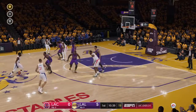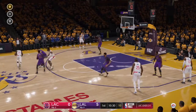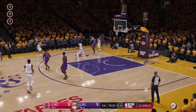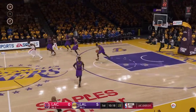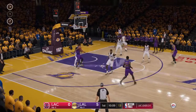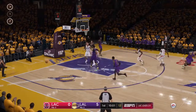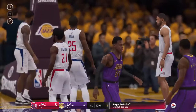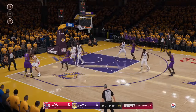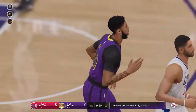Beverly into the front court. He'll run the offense. Goes to the left side. Batum. For three. His first effort off the mark. To Schroeder. Down low for Davis. Another chance. Offensive board. Serge Ibaka tips it. And that'll get out of bounds. Last touch by the Clippers. Kuzma. To Davis. Anthony Davis. 2-4 now. Old school equals high percentage.